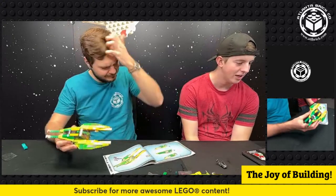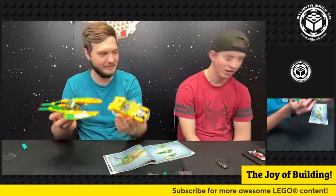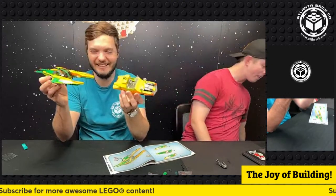Bunda asked, hey guys, what is the name of the set? This is Bounty Hunter Pursuit, 7133 is the set number. And it's $399.99. So it's $400, but boy, is it worth it. Look at these! Right, and it does come with a box. And the box doesn't have the hole punches in it. Good stuff.